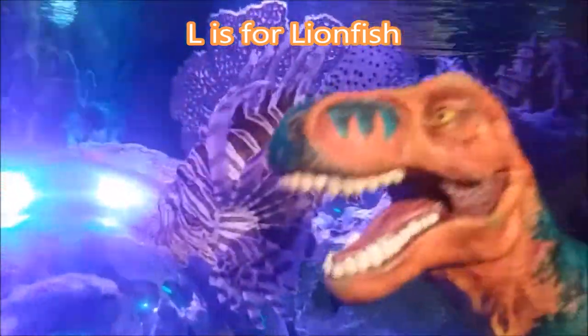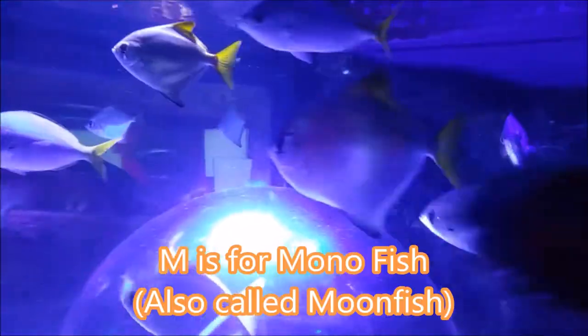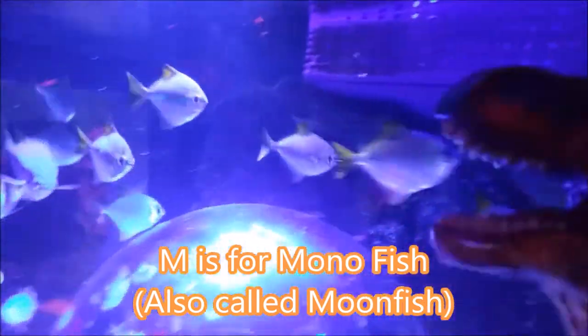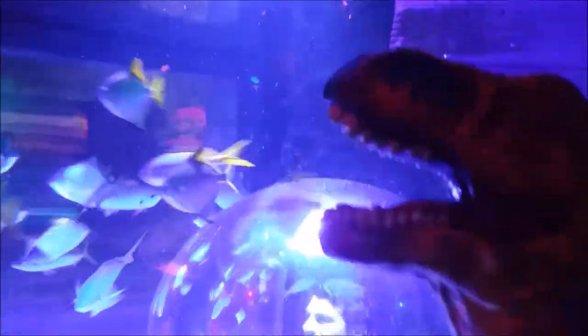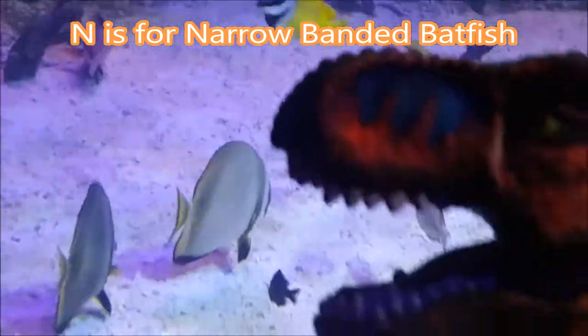L is for lionfish. Ooh, so cool. M is for mono. These are silver mono fish. Oh, they're fast. Get back here. Look, they're all swimming together. Cool. N is for narrow-banded batfish. Look at them go. They're like just hanging out together.